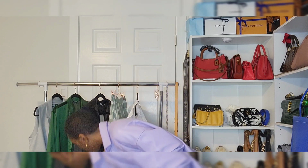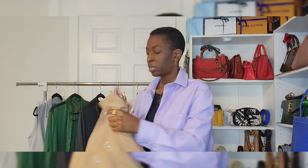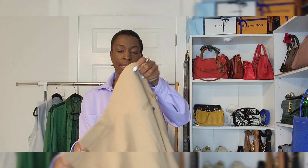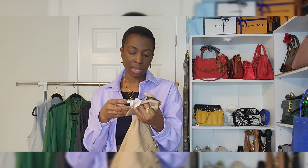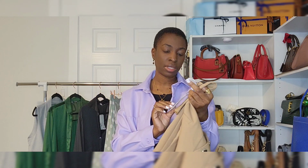Okay, so next up are the items I got from Zara, and I'll start first with this pair of shorts that I got very recently. Still has the price tag on it, so yes, I can tell you the price of this one.